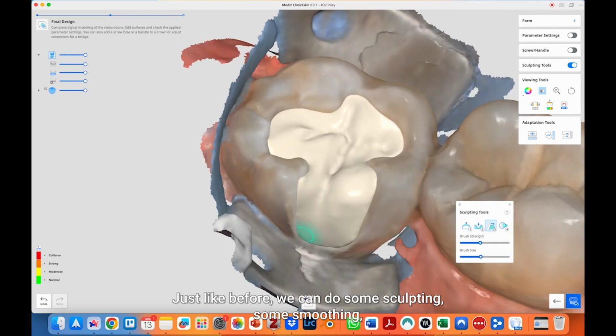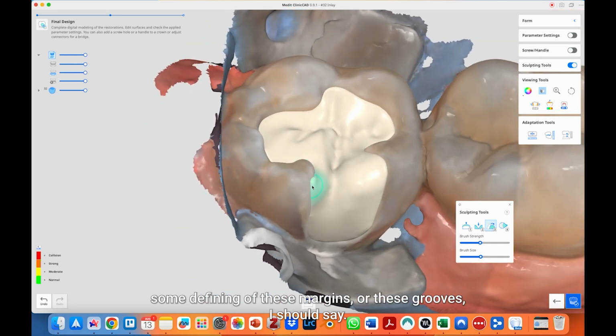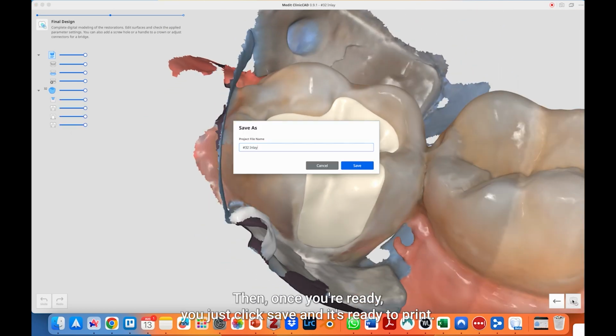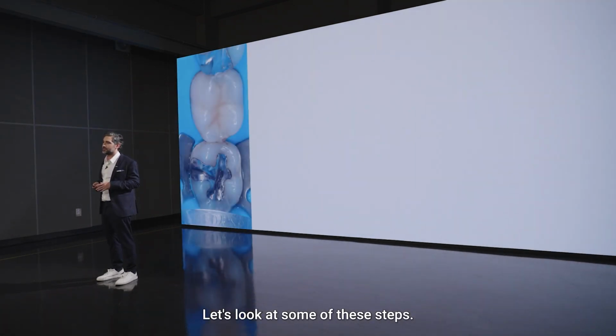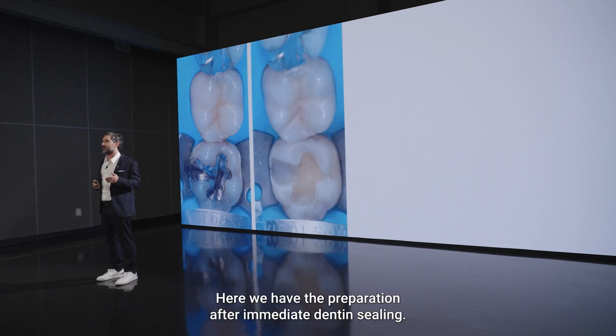And just like before, we can do some sculpting, some smoothing, some defining of these margins, or these grooves, I should say. And then once you're ready, you just click save, and it's ready to print, same way I showed you before, using the crown kit. So let's look at some of these steps. This is the pre-op. Here we have the preparation after immediate dentin sealing.